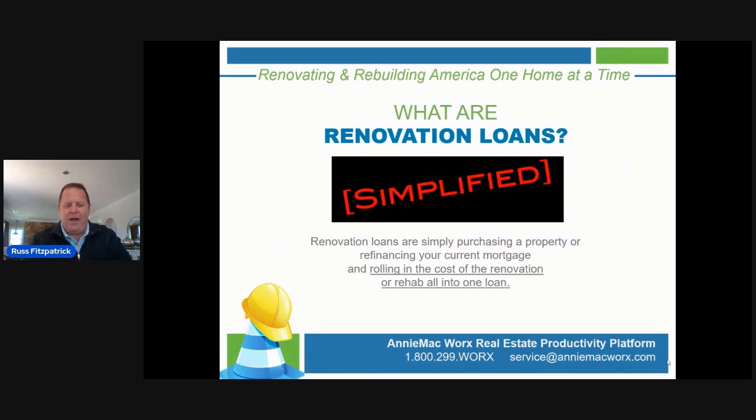So let's simplify the conversation just for a minute. Renovation loans are simply purchasing the property or refinancing a current property. But for the purpose of our realtors, I want to focus on purchasing. You're out shopping for a house for $300,000. You can't find anything, but lo and behold, you buy a house for $260,000 and you get a $50,000 renovation loan attached to it, so you can do the rehab all in one loan. That's all we're talking about doing here.